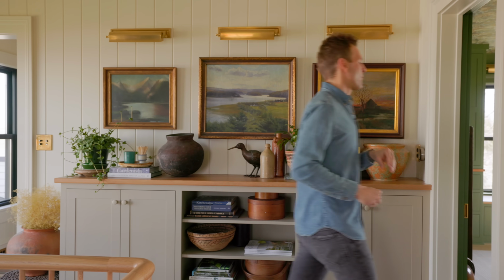So let's move on into a bedroom so we can talk about some of the items I added storage there.